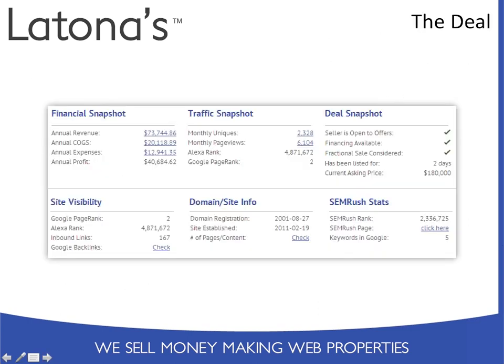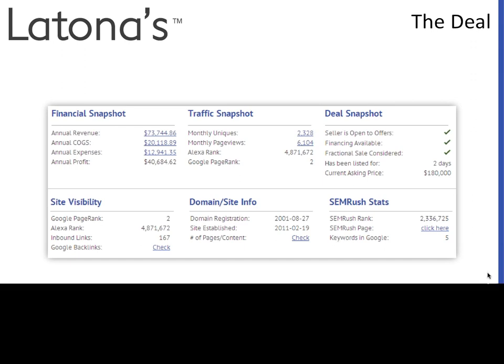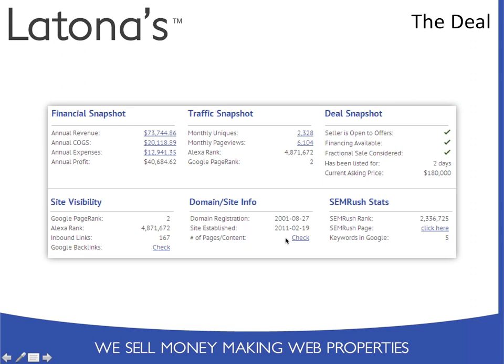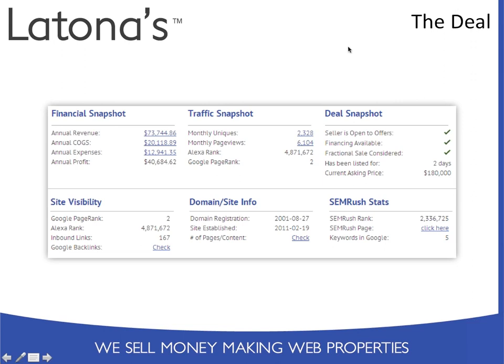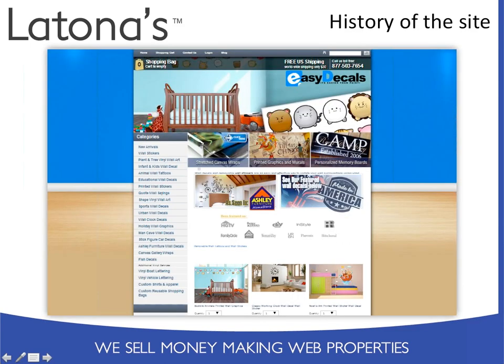Here's our site. Here's the deal. As you can see, the annual revenue is 73,000, around 74,000. Cost of goods around 20,000, for an annual profit of about 40,000 a year. We get about 2,300 uniques. The site was registered back in 2001. It's been established and up and running since 2011. That's all correct there, Jamie? Yes, it is. And the current asking price is $180,000. It also comes with quite a bit of equipment as well, which we will talk about later on in the open house.